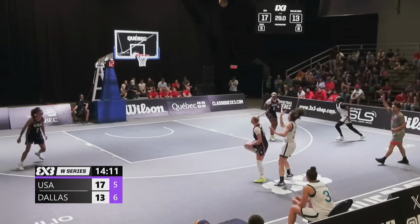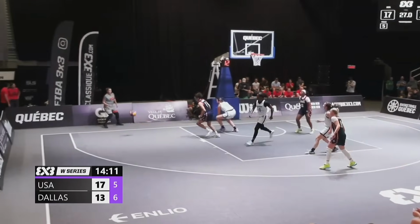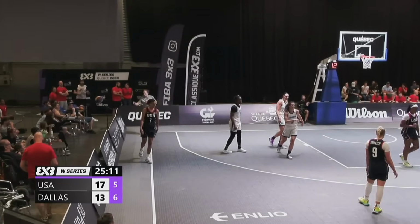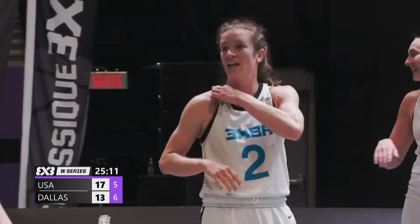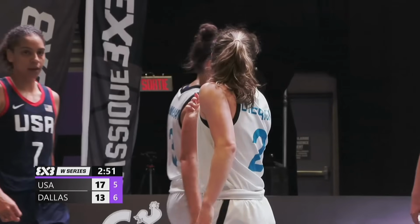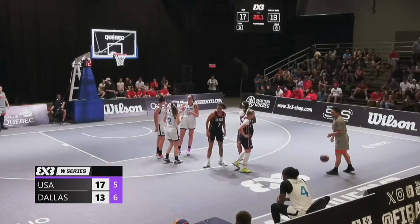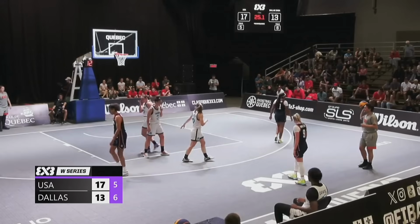They check ball. Diedrich from straight away. That's off to the left and rims out of bounds. Shot clock was at its final ticks. 25 seconds remaining, but USA with a fresh 12-second shot clock.